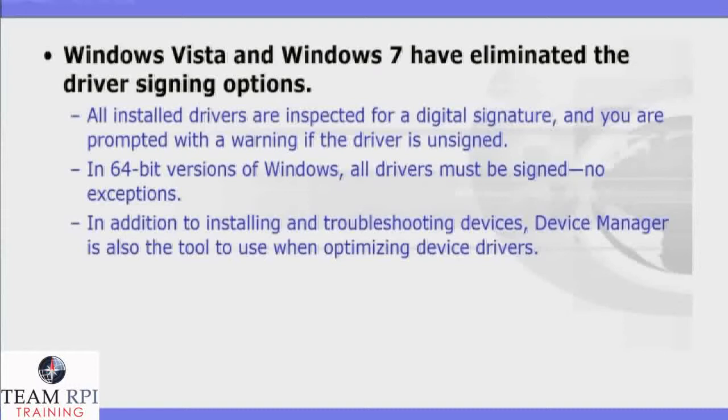Windows Vista and Windows 7 have eliminated the driver signing options. All installed drivers are inspected for a digital signature, and you are prompted with a warning if the driver is unsigned. In 64-bit versions of Windows, all drivers must be signed, no exceptions.